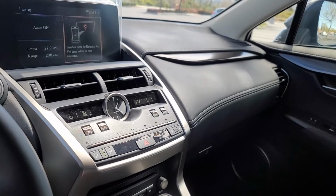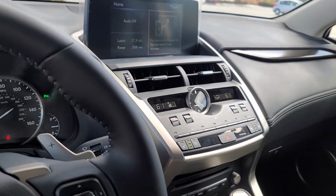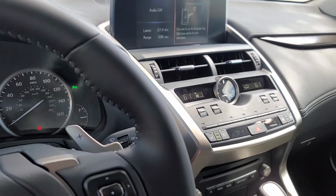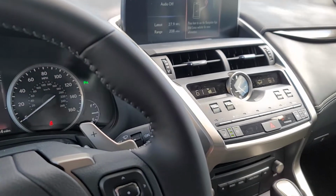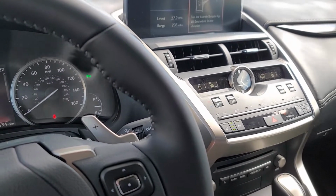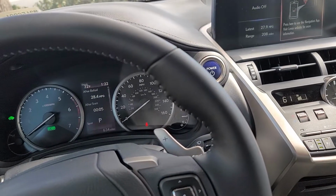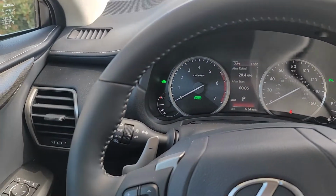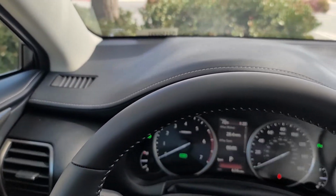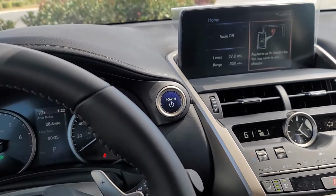But I kind of feel like they stepped back as far as their design, because even the Hyundai and Kia, their cars are really nice, and they're really thinking out of the box, how they would design their car. But Toyota, I kind of feel like they're on the conservative side. I think they should really step up and come out with something really good, really exciting, something new, that would attract more buyers.